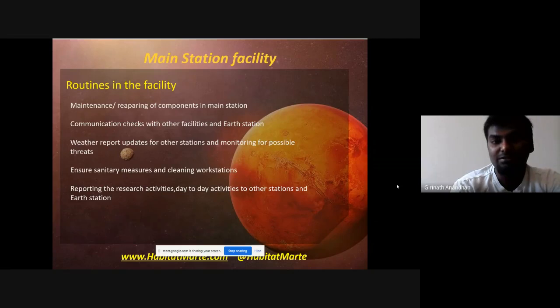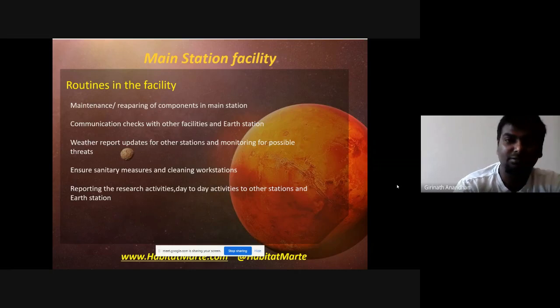And the routines in the facility are: we have regular maintenance or repairing sessions of components in the main station. We make communication checks with other facilities at the station, weather report updates for other stations or monitoring for possible threats, ensure sanitary measures and clean workstations. We also report the research activities to other stations.